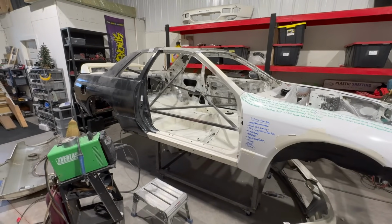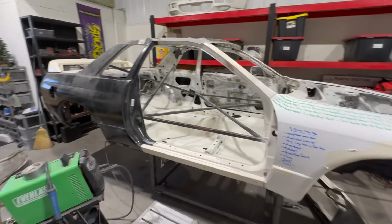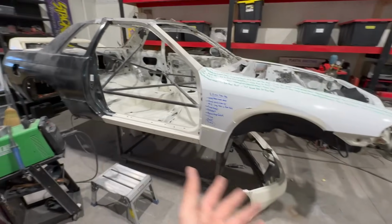You can't even argue with me on that because there's gonna be rust. Even on a clean example, there's gonna be rust hiding. You're not gonna find a rust-free one. This is rust-free. You can't argue with it.